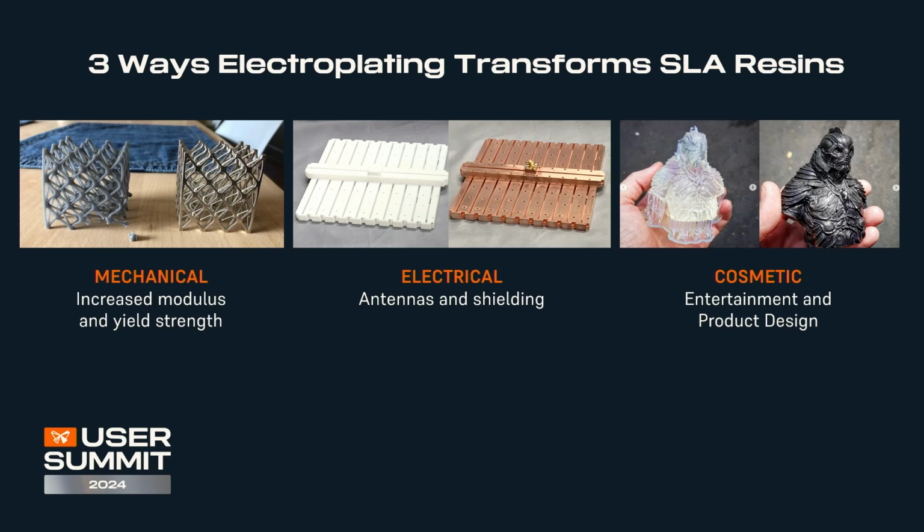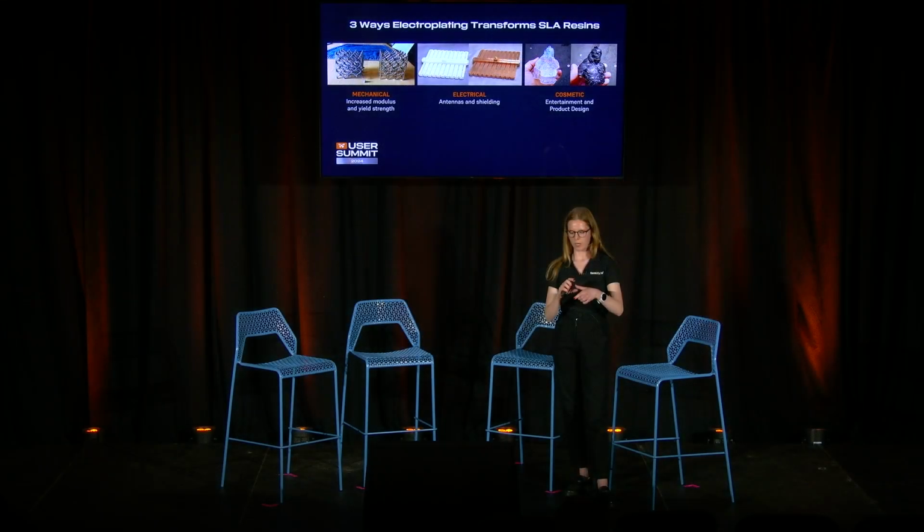One is mechanical, so you'll see this almost latticed cube here. That's actually about a 2-inch by 2-inch square. And what we do at trade shows is we put that out, and stand on it. So you'll see the 3D printed version there. That'll break if you stand on it. And that electroplated version will not break. So we've put hundreds of pounds on that. We've handed people heavy things so they stood on it, and it still survived, which is really cool.